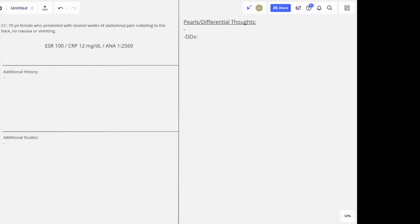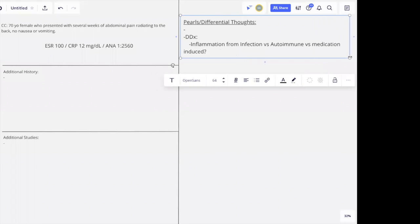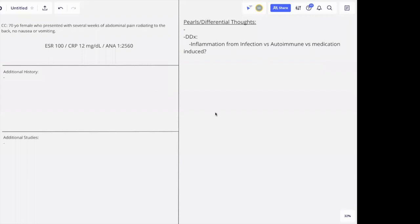Yes, and I want to know about the history. Is there any medication? Any medication can cause lupus, like isoniazid or procainamide. Otherwise, past medical history about her liver disease or tuberculosis, TB. I also want to know about miscarriages in her past medical history, which may indicate previous lupus. Yes, and this is my thought now.